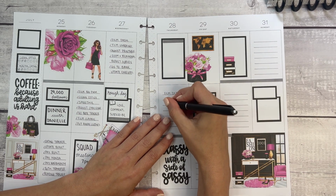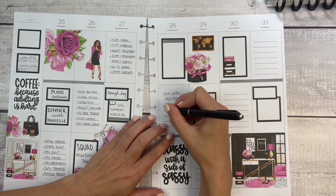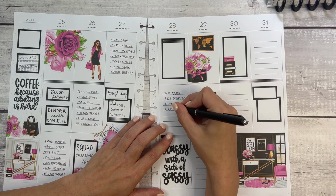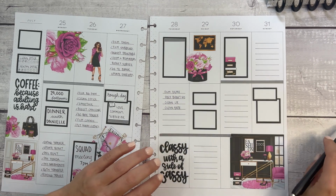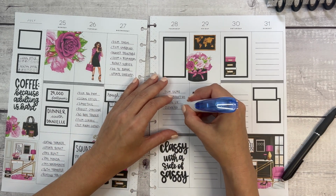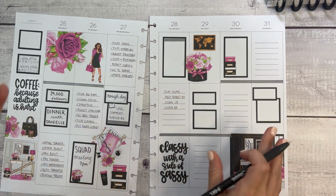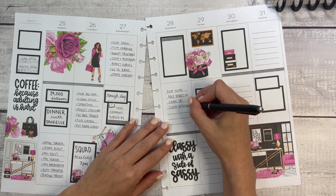So let me clean living room and clean bathroom. I still need to finish cleaning my office, but oops, that's not how you spell bathroom. But I am guessing I'm going to be doing some more filming, so I don't want to fully clean my office and then it just becomes a mess again. So that'll probably be tomorrow, Elise's problem.